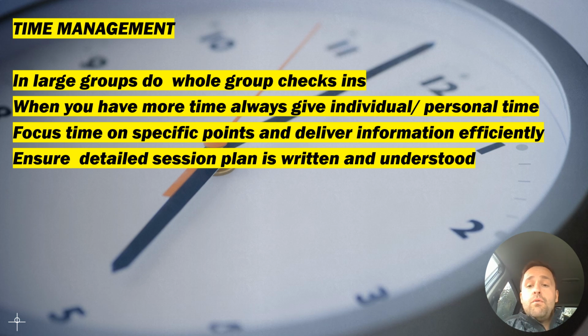Focus time on specific points and deliver information efficiently. We've been through that. It's not standing up there and delivering a 20-minute golf lesson. It's as short and sharp information as you can. You want to introduce yourself and stand up there for a maximum of 2 or 3 minutes. Let them play for the rest of that session as much as you can. And ensure detailed session plans are written down and understood.